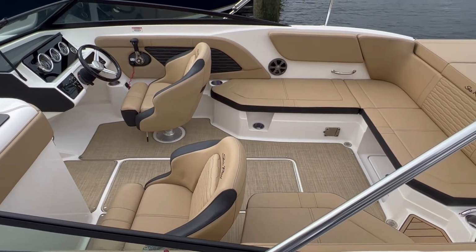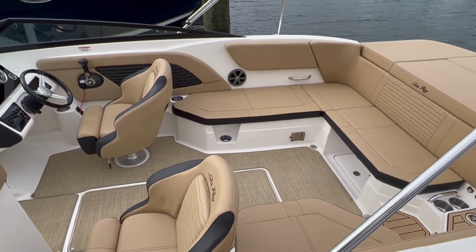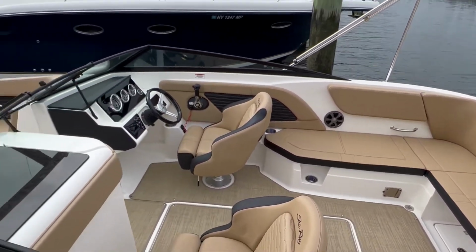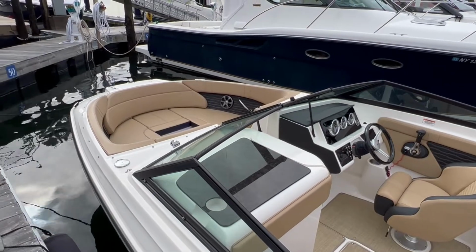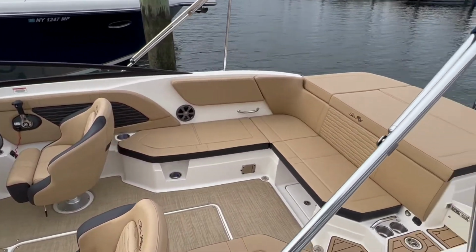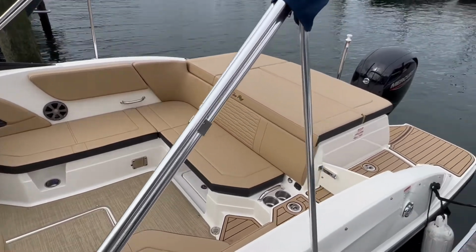Then the boat is equipped with 2 portable tables. You'll see one fitting in the rear. The other fitting is forward at the front of the boat, so you can have 2 tables up at the same time. He's also got dual battery and switch.